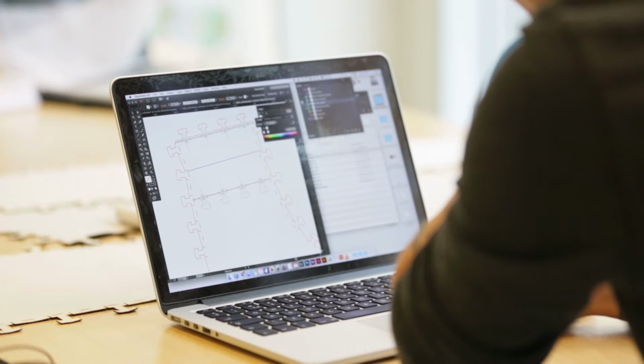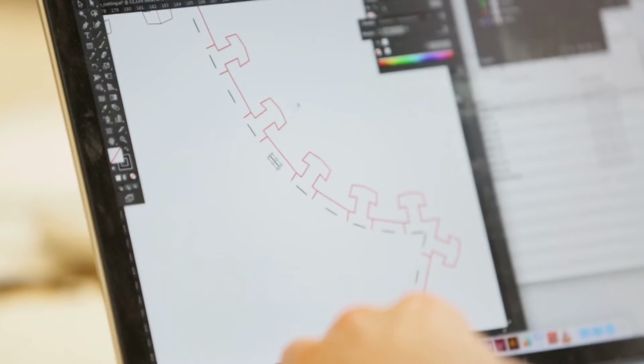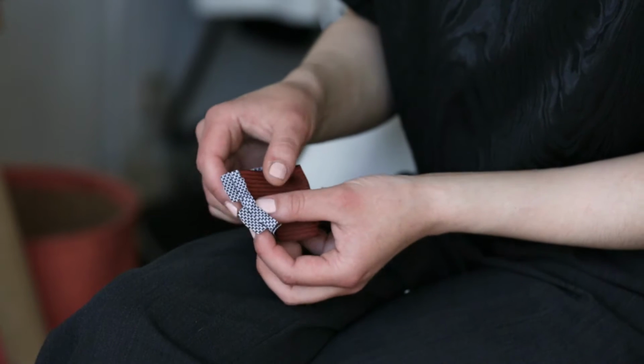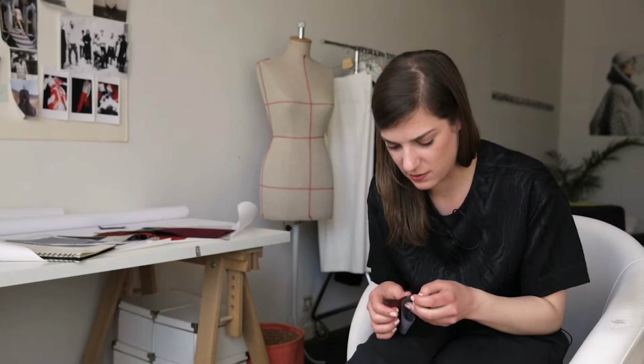We're not working with any seams, so it has to be strong enough to hold the garment together. And that's why we're developing these connectors, that you can do at home without any big material or any particular knowledge about sewing. I can show you how it works maybe. You just have to put it inside and then loop it around. You download the thing and then you just go to your local makerspace and have it done.